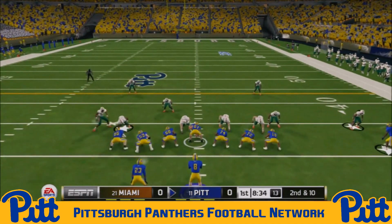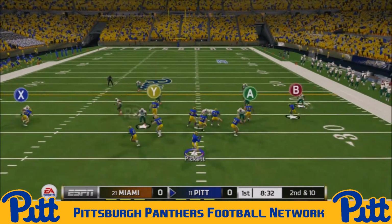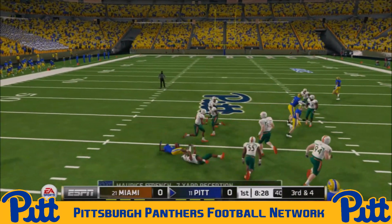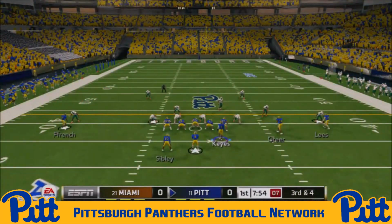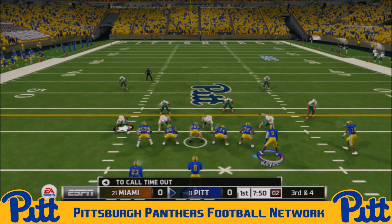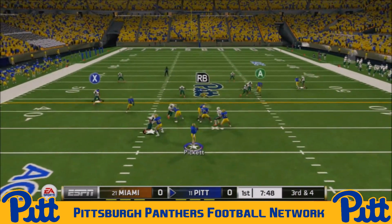So an inauspicious start to the game for the Panthers running the football. They've really struggled with that over the last few weeks. They've moved the ball well through the air. That's really what's carried the team through this 6-game winning streak, hopefully 7 games after this football contest, winning streak that they've been on. 3rd and 4 for Pickett now.